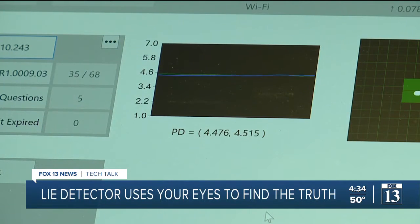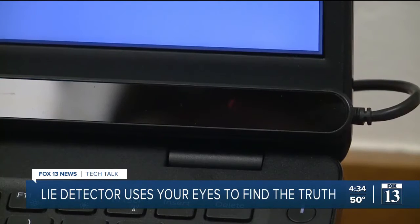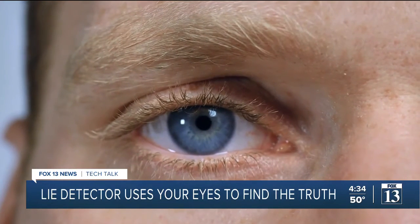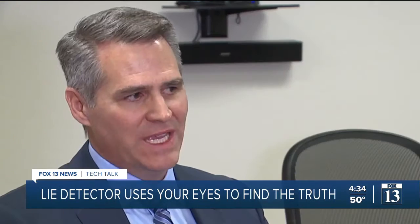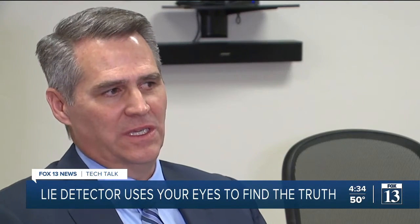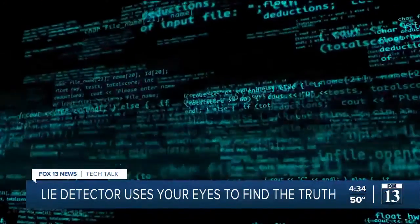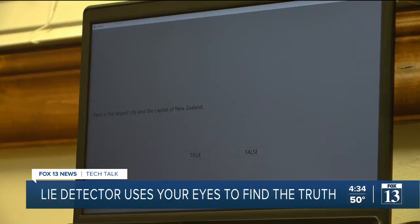You can learn how to control your breathing. You can learn how to relax, to not sweat. What you can't do is control these involuntary changes that occur in your eyes. EyeDetect uses an eye tracker to record changes in pupil size along with about 100 other factors, including how fast you read the question and how fast you answer. We capture about 500,000 data points during a 15-minute test. This data goes into an algorithm which scores you on a scale of 1 to 100. Those who get a score closer to 1 are thought to be lying, and those who get closer to 100 are thought to be more truthful.